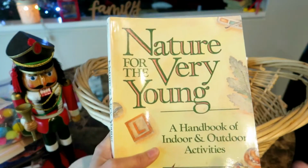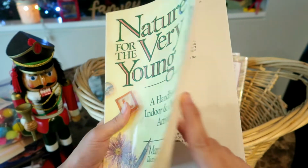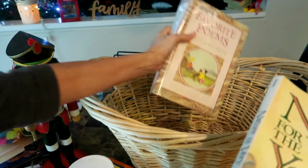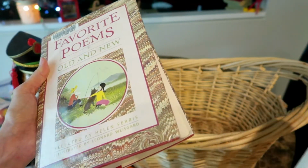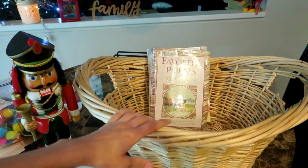And then we have Nature for the Very Young, a handbook of indoor and outdoor activities that will be focusing on nature study. We also have this from the library, which I have to buy because I really like it. It's Favorite Poems, Old and New. It goes with our other nature study book, which is not in here right now. It's actually the Charlotte Mason nature guide, if you guys are familiar with that. So that is our morning basket for December.